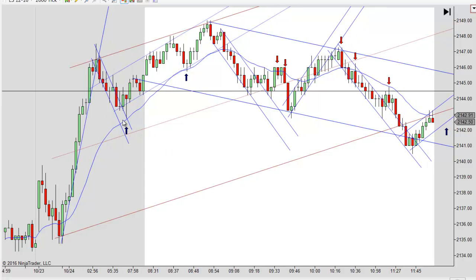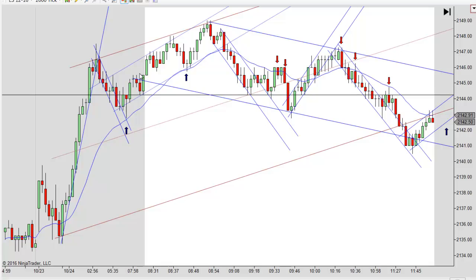You get a close outside here and it moves to a new low. It bounces right off the EMA, and that's a fairly bullish bar. So I like going long there. I would have liked the second entry maybe if it was a little better signal bar, but it's not. And then you get the trap, of course, and it pulls back here and you get a higher low.